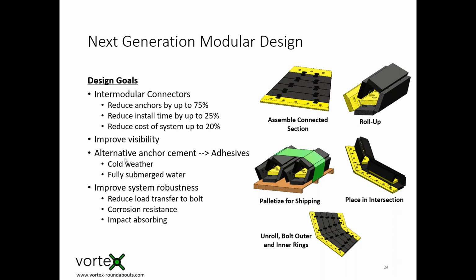As mentioned earlier, alternatives to the anchor cement using adhesives. As we saw in Sundry in Canada, we had some issues with cold weather where the anchor cement's at its limits, and there are definitely adhesives. It's right around 40 degrees F where the anchor cement starts to have problems, and there are adhesives that go down to, I think, 14, or there's some that even go down to 0. But I doubt people are going to want to be working at that temp, but if there's an emergency, we have a solution for that.